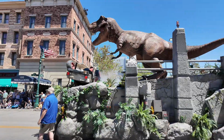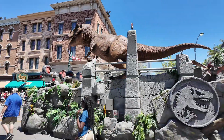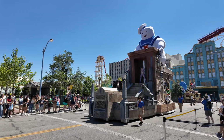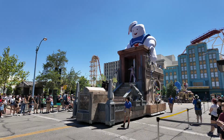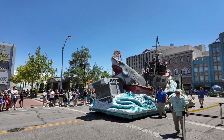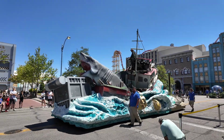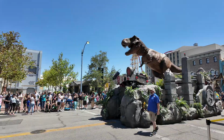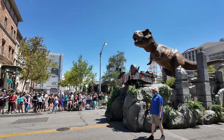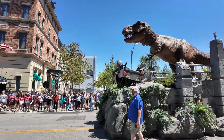That parade, as always, is just so amazing. I mean, it is one of my favorite parades of all time, and really, the Mega Movie Parade is very creative. I love all of the parade floats here, especially the Jaws, E.T., and Ghostbusters floats. I thought those were really incredible, and especially that Jurassic World puppet at the end with the T-Rex and all. It's just so amazing. It's definitely worth seeing when you're here at Universal.